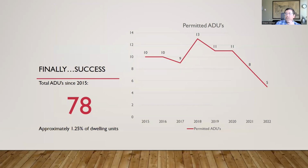But through those changes, starting in 2015, we were actually starting to experience success. Since 2015, we have permitted 78 accessory dwelling units. I think that number would be higher if we didn't have a cap on them. In 2015, 2016, and 2017, we hit our max. In fact, we had a waiting list. It says 9 in 2017 because one never went through with building and their permit expired. In 2018, about halfway through, that's when they increased it to 15.